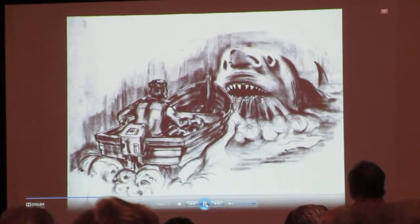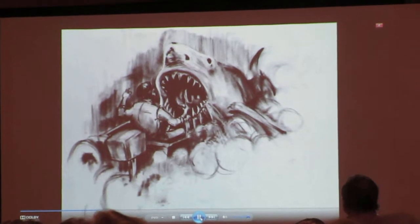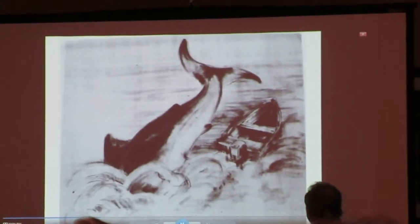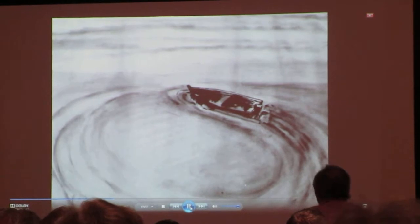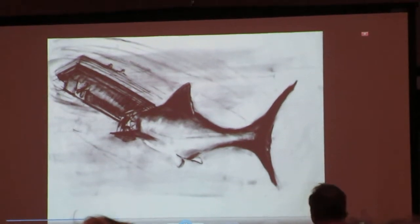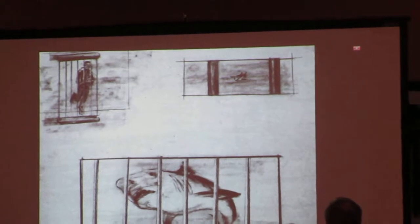Ben Gardner, and Ben gets it. Oh, yes. Okay, we did it differently. Oh, there he goes. So it's pretty graphic here. But the studio got the idea of what we were doing. This is an interesting sequence. The cage. We did end up shooting a lot of this stuff with real sharks.